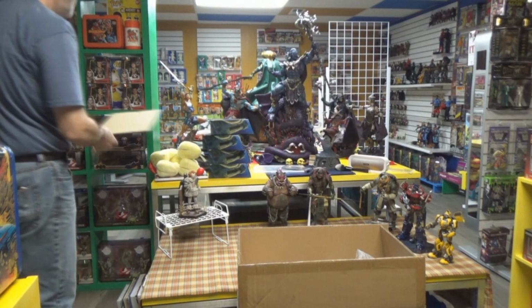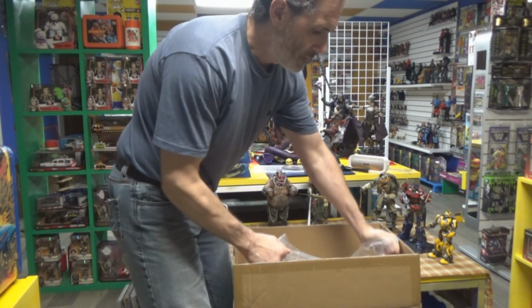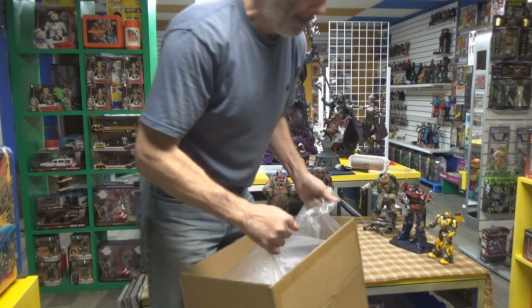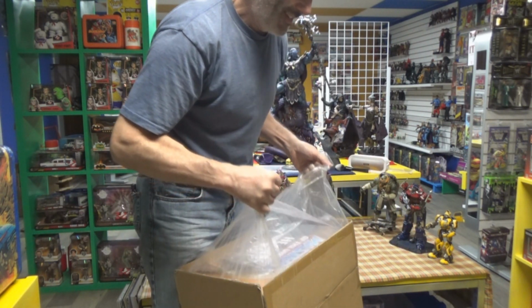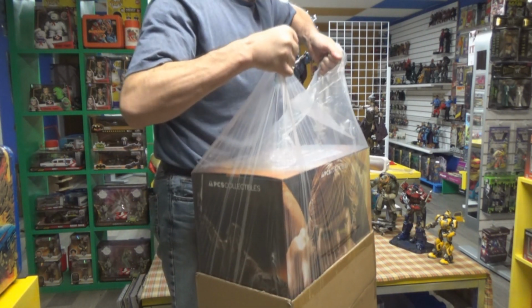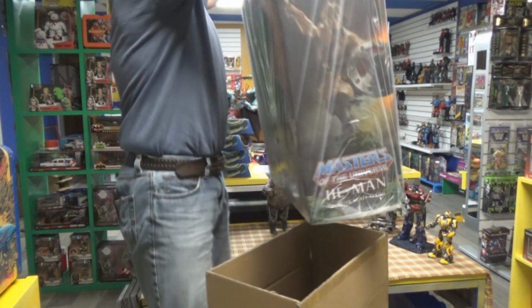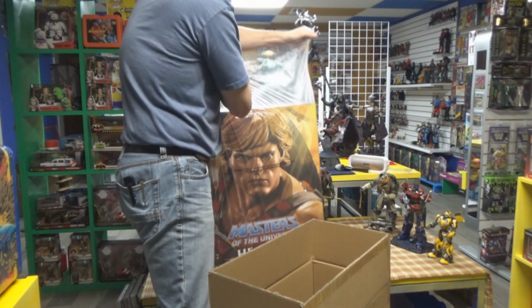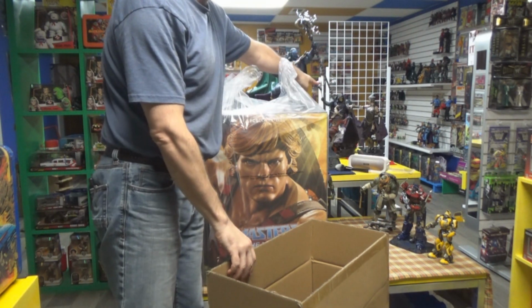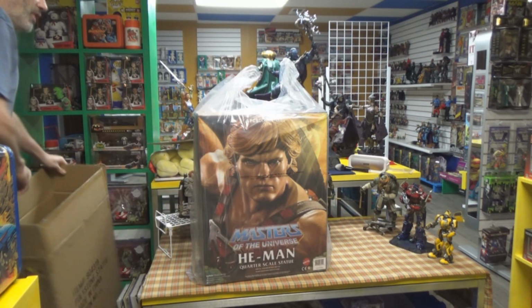Yeah, and I wasn't sure if I was going to get it because really when it comes to statues and action figures, I like the villains more than I do the heroes. And I got the Evil-Lyn and the Skeletor, and I really like that. Of course, the Evil-Lyn and the Skeletor are from the Sideshow Collectibles versions, as opposed to Pop Culture Shock.